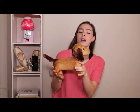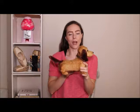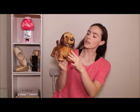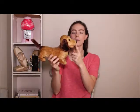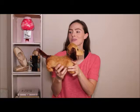I also found this battery operated barking dog toy, and the battery compartment is so corroded and so bad that I wouldn't even try to get in there and clean it out to put batteries in it. But I just liked him because he was cute and he had that kind of 80s, 90s feel to him, and his tail's wagging, and if I open his mouth, he squeaks. I'm surprised my doggy's not coming running.